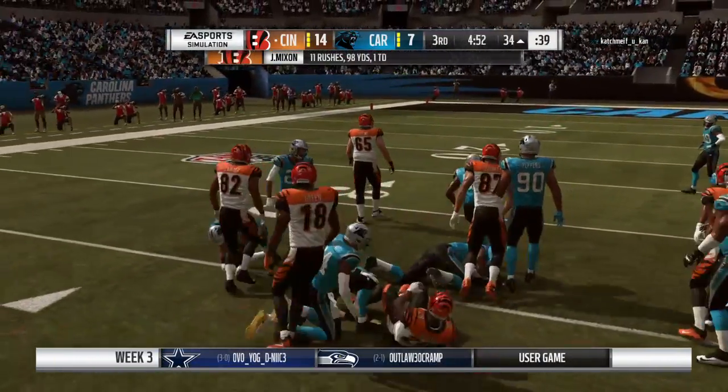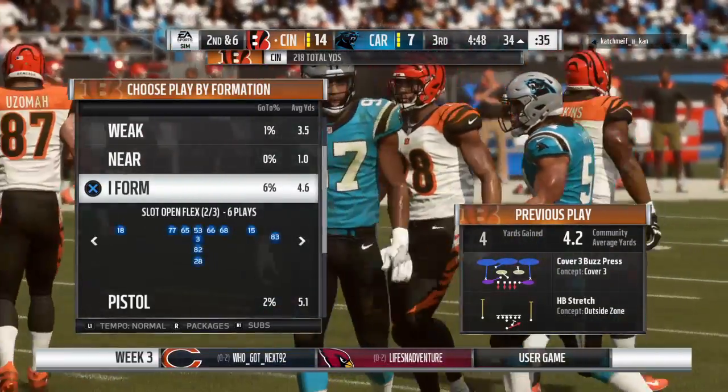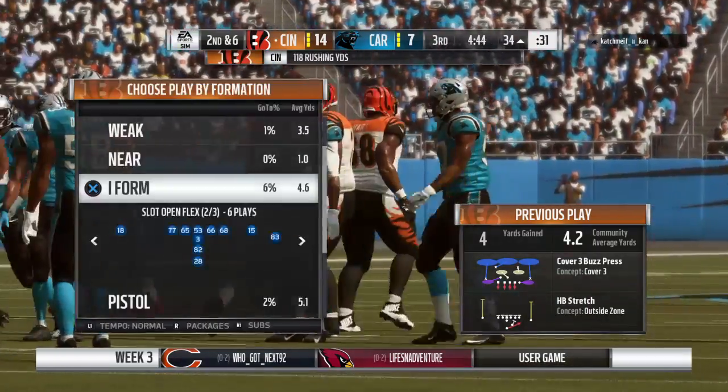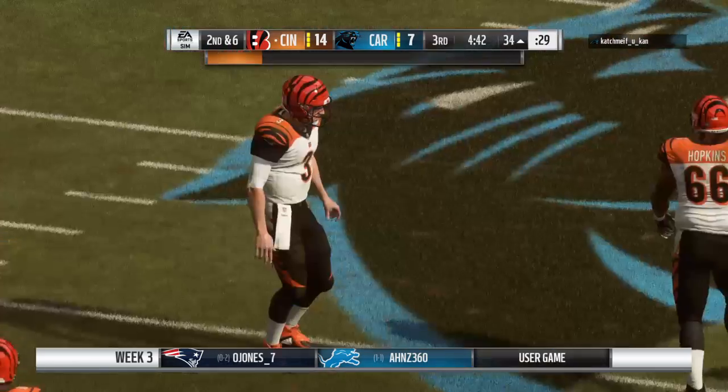And he's going to fight his way forward here for a modest gain. It's a pickup of 4, and it'll bring up second down. I call that play a success. A nice inside run sets up a very manageable second down. A very solid gain on that play.